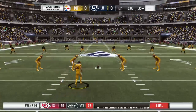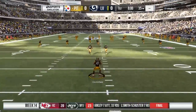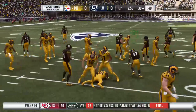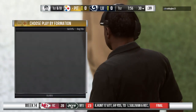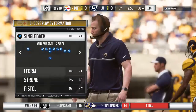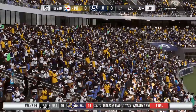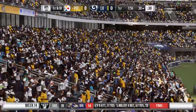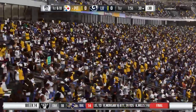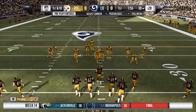Two teams trying to stake their claim to postseason football. Week 14 of the NFL is underway. This one taken from the 7. And a nice return sets them up pretty good here at the 30-yard line. So 1st and 10 now from the 30.